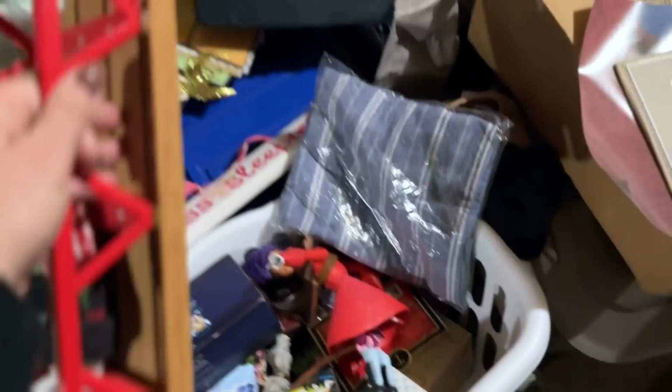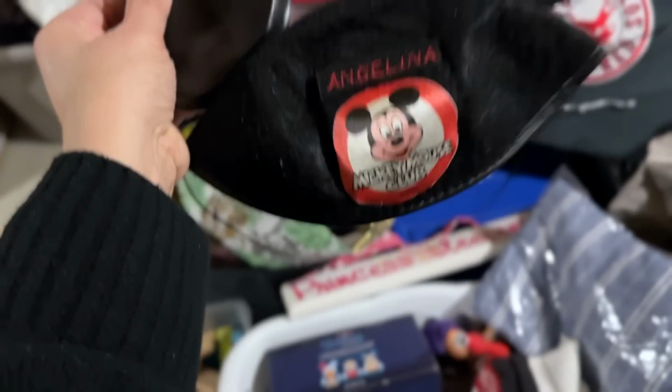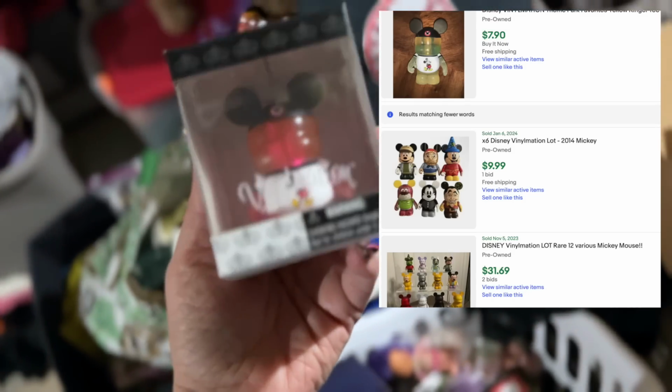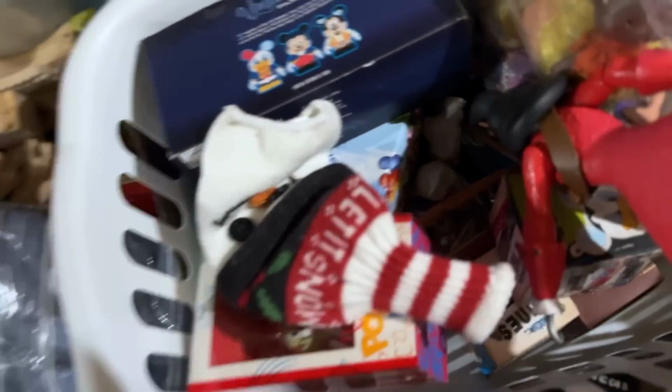All right, I recognize more stuff I can sell in this box here. This is, I think, Molly's. This is American Girl. My kids used to collect, oh, look at that, says Angelina. Vinylmations in Disney. And these are some, well, I've sold a bunch. I had a couple Disney shows on Whatnot and sold them. These are Strawberry Shortcake. So these are all sellable things, which is great.